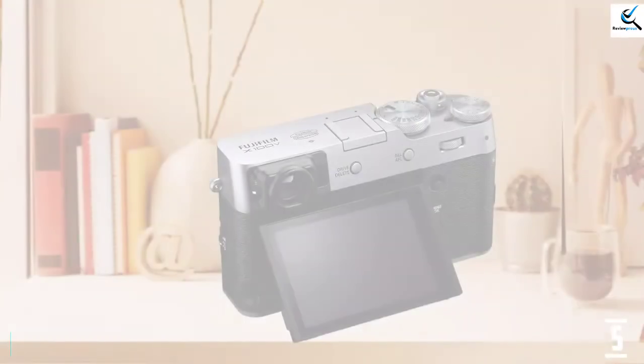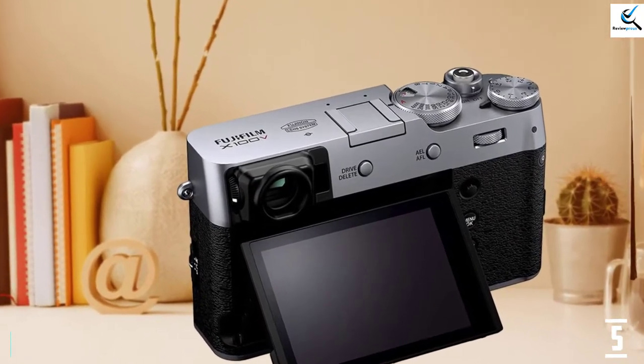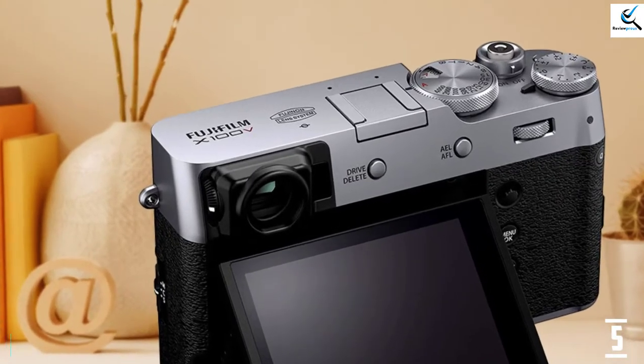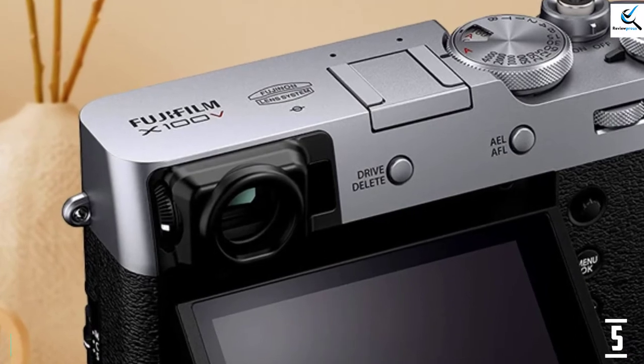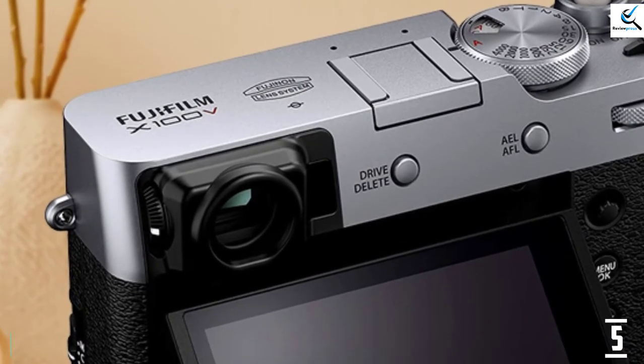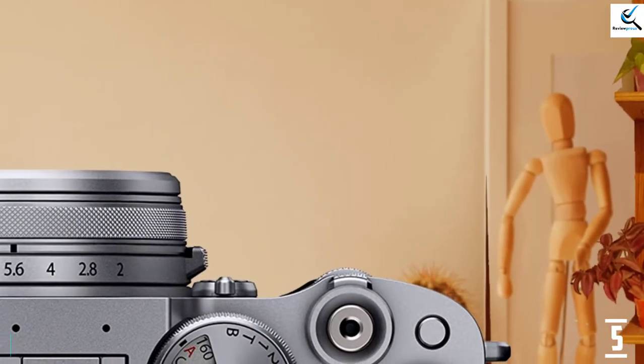Overall performance is very impressive. It can shoot 20 FPS with autofocus, there's no appreciable lag in operation and battery life is above average. Autofocus subject tracking is very good, low light autofocus is excellent, and face AF is improved as well, though it's unavailable in the optical viewfinder mode.